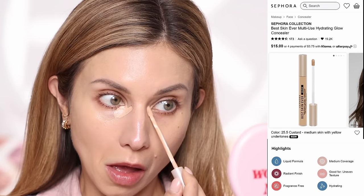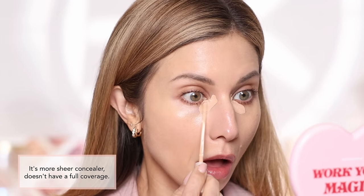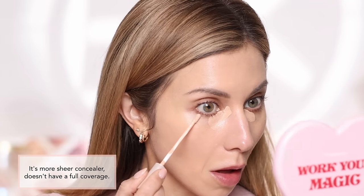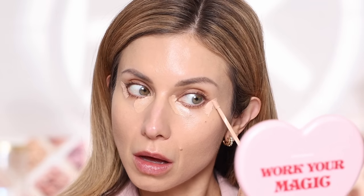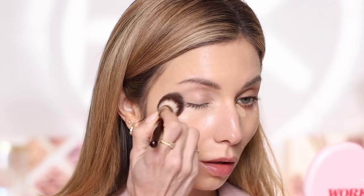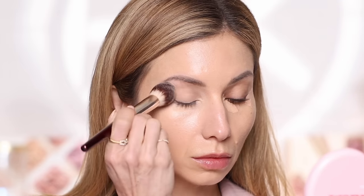It's extremely lightweight. I would probably say it's the lightest weight concealer that I own. It's very sheer. It's not a full coverage concealer. So if you like a full heavy coverage concealer, this is not going to be it. However, you can still utilize this concealer by mixing it in with the full coverage concealer if you want to maybe use less of the full coverage or kind of sheer down the full coverage a little bit.